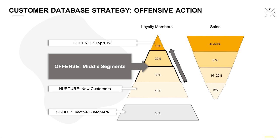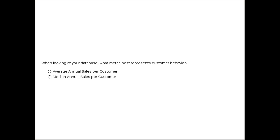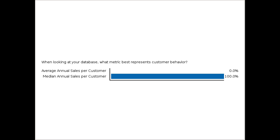So now let's do a second poll. I would like to know, according to you, when you analyze your clients' key metrics, what metrics should you use to best represent customer behavior on an annual basis? Should you focus on the average annual sales of your customer, or should you be focusing on the median annual sales per customer?